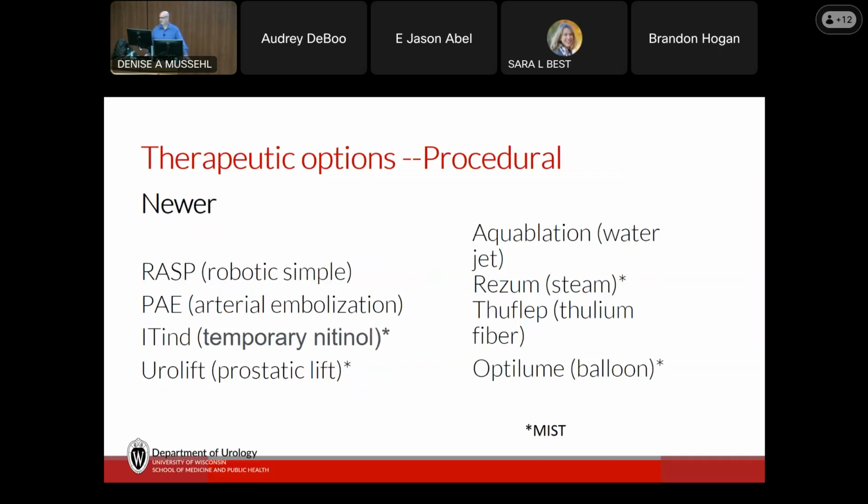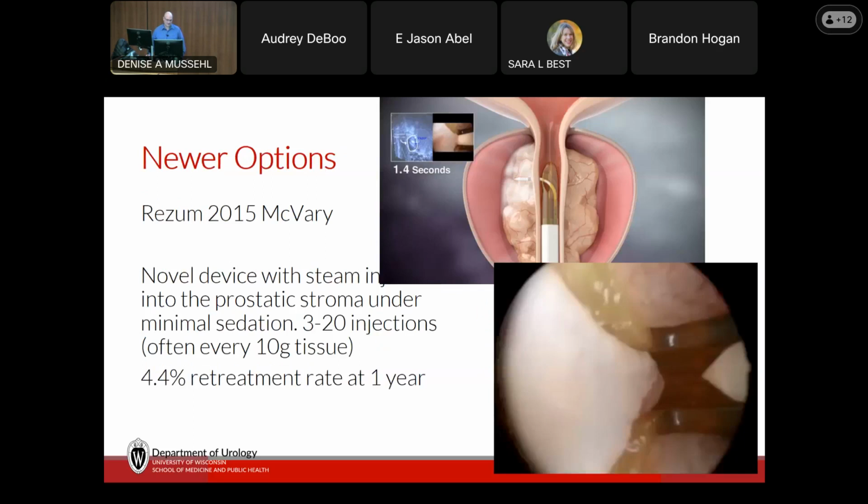So once we get into the kind of newer treatment options, number of them here, especially the ones with the star that are considered MIST, or minimally invasive therapies. We'll talk about some of those as I think they're important. So the newer options. This lists Dr. McVary as the inventor, but that is not true.